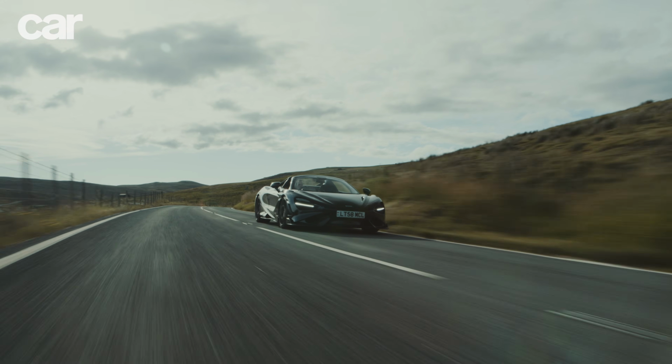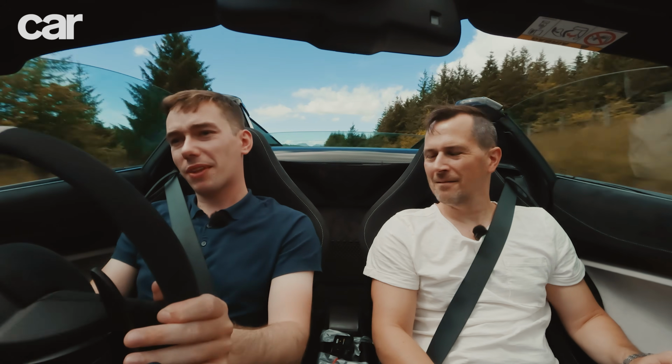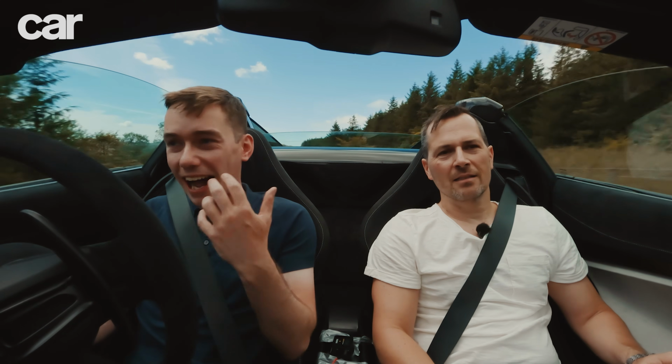Are you a convertible person? Normally? There's a time and a place for it, I think. And with a supercar, it's got to have a sense of humour. There's got to be a sense of fun about it. And with the hardtop version of this, is it as much of a sense of fun? Or is it just a serious track weapon? As soon as you take the roof off, it ceases to be a proper track weapon. You're not going to enter a race in it. So yeah, with a supercar, absolutely.